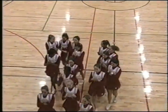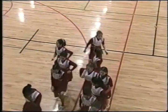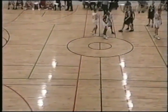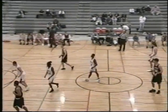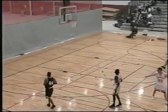Nice crowd here tonight for this game, the Bay State League game between Milton and Wellesley. Most of them are underneath us here. We're up above, the far side is the visitor side. Yeah, Milton seems to have adopted the side under the balcony here as their home side.